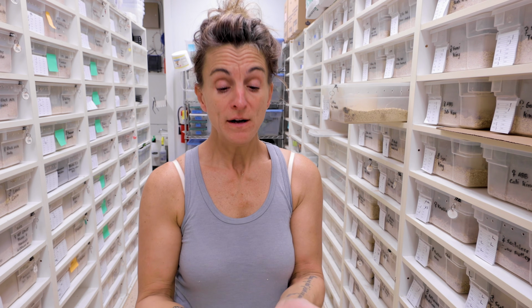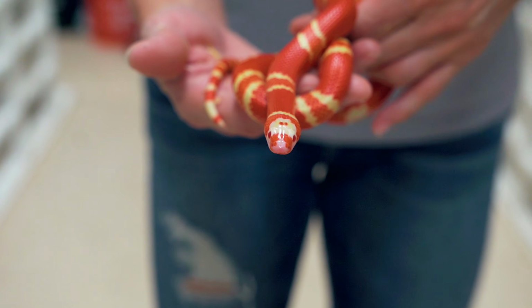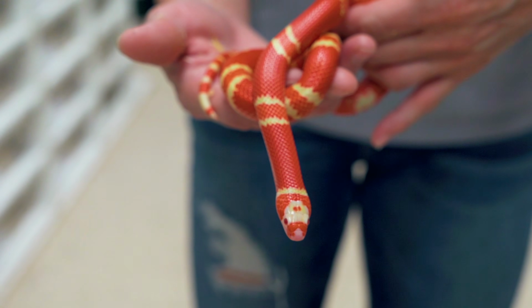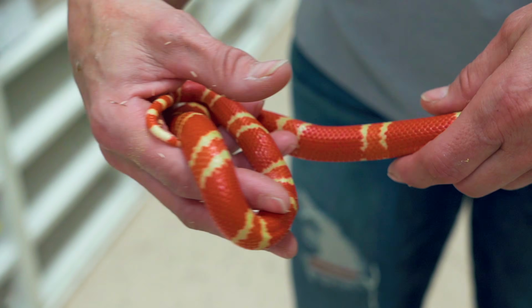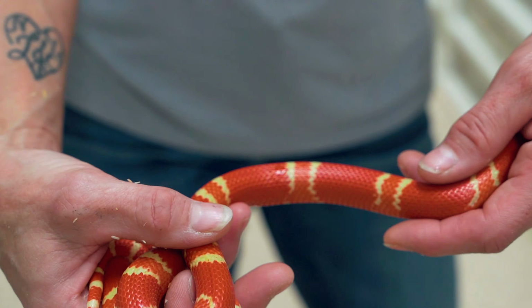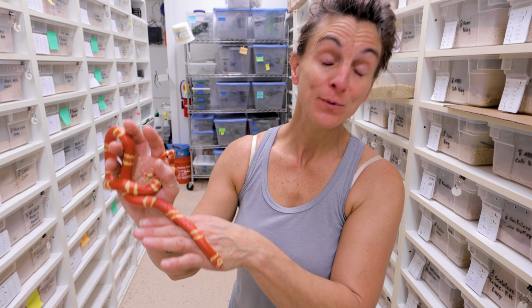Another variation of the albino Honduran is the tangerine. This would be an extreme tangerine, as you can see, rightfully named. These guys just have the orange and the white, and they are extremely beautiful, hence the name. These are very cool and pretty sought after.